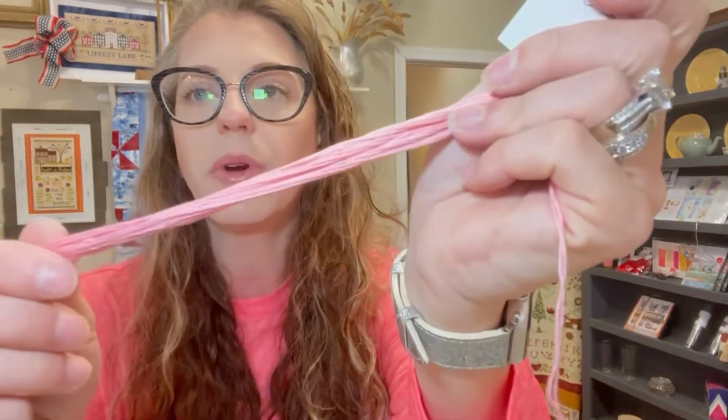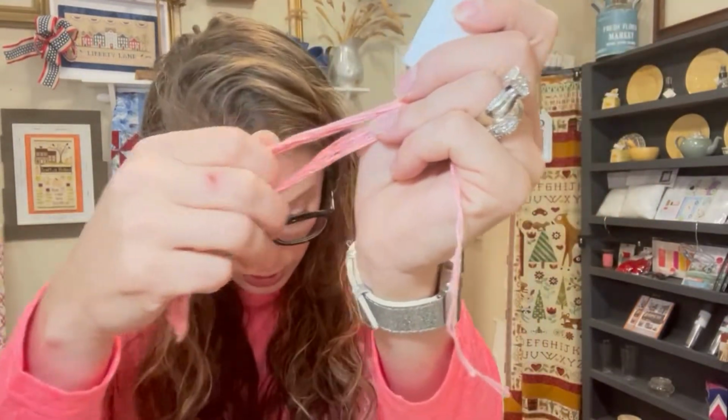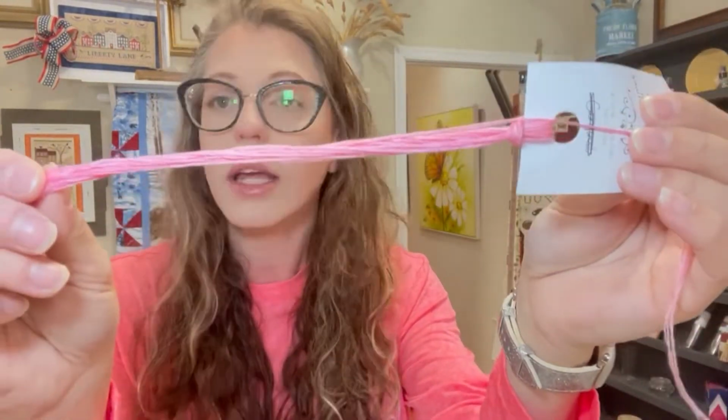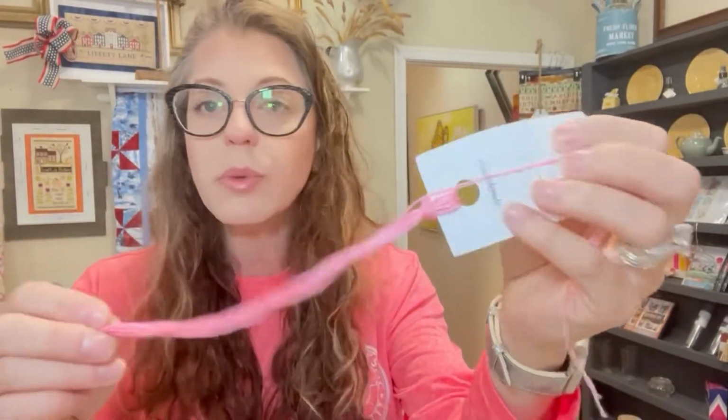Then we have a very light, I'd say probably rose kind of color. Right here, this really pretty pink. It's called Blushed. That's what this is going to be, Blushed. Another pale pink. I cannot remember what this one is called to save my life. I don't remember what I put on the card for it. And this one is going to be called Fuzzy Pink Slipper.